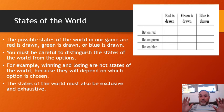Always be careful to distinguish states of the world from options. For example, winning and losing, I win, I lose, that's not a state of the world, because that in part depends on which color you bet on. You want to make sure those are clearly distinct. Options are the bets you make. The states of the world are what actually ends up getting drawn. And the states of the world also need to be exclusive and exhaustive.